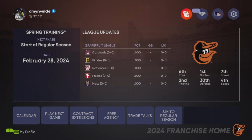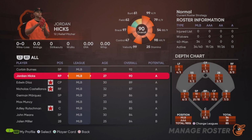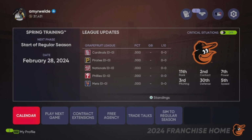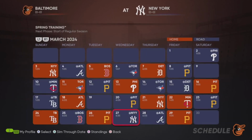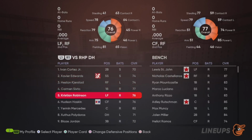Now, usually I would do a big stream for spring training, but I wanted to get through this regular season fairly quickly. So in doing so, we're going to pretty much hop right into the regular season. In the last episode, the offseason, we made a few big acquisitions, acquiring players such as Corbin Burns, Jordan Hicks, and Nick Castellanos. So this is what the lineup will look like for spring training.